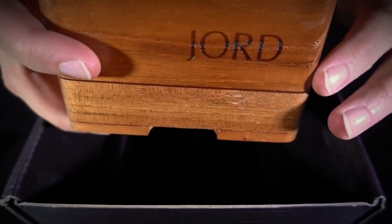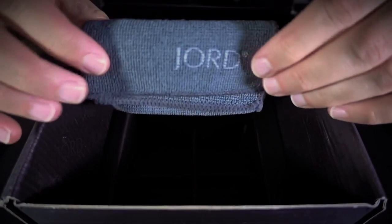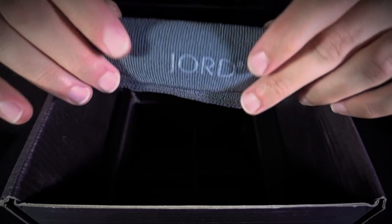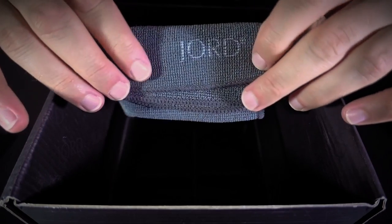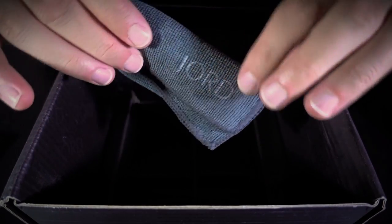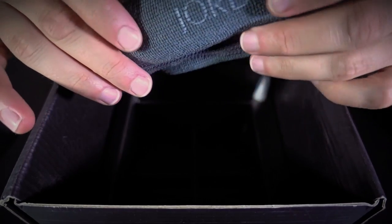You can see it's got the JORD branding on it there. And we will take a closer look at that in just a moment. But the first thing that I wanted to show is this right here. So I think this must be a polishing and cleaning cloth. It's just a microfiber type cloth. It says JORD on it.